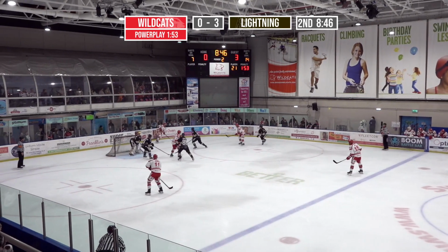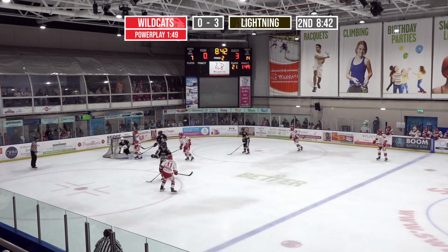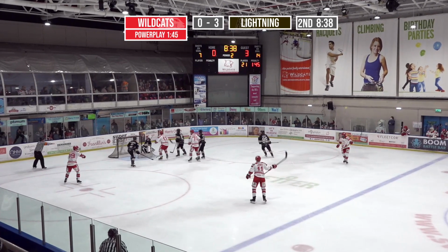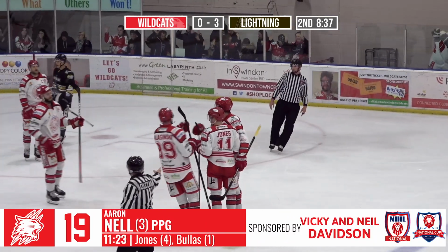Back across to Malazinski into Bebris. Back across to Nell. Jones had that one-time shot. Catches Smitzel high in the shoulder. Jones again. Nell tees it up. Gets through. Swindon Wildcats on that power play. This is going to be their get-out-of-jail card.